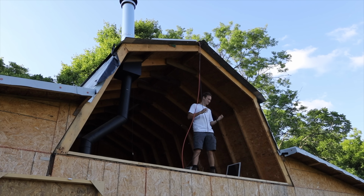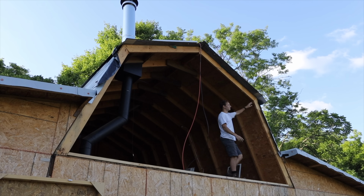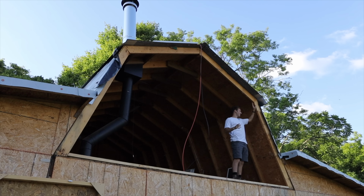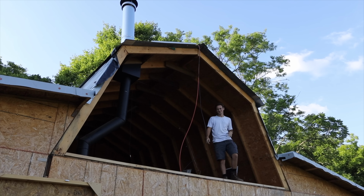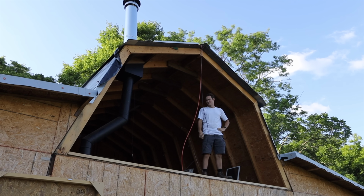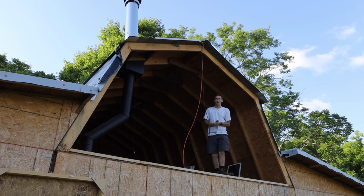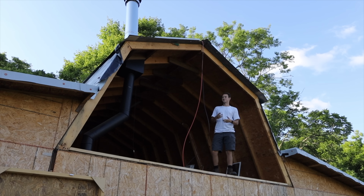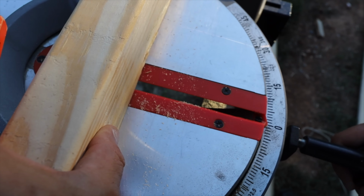So now we just have to start cutting up some wood, and we did have some angles that we had to figure out for around here, and it turns out that they were actually written on the piece of wood from when they originally framed the shed. So it's just 22 and a half everywhere, and then we'll just pretty much frame this exactly like we did downstairs. So the sun is starting to come down, so we need to go ahead, get to work, and start cutting some wood.